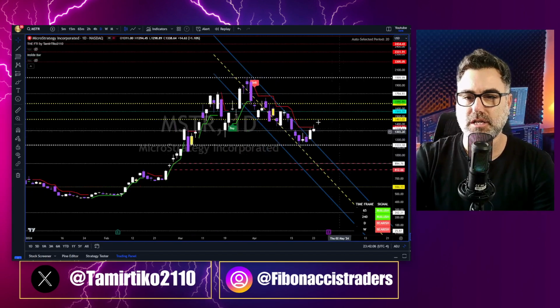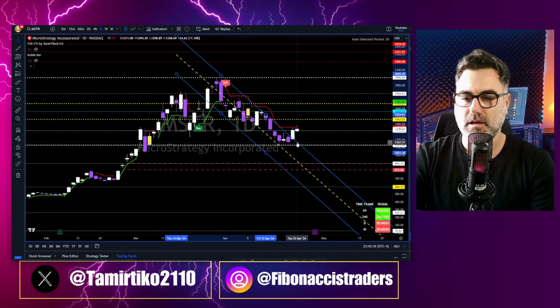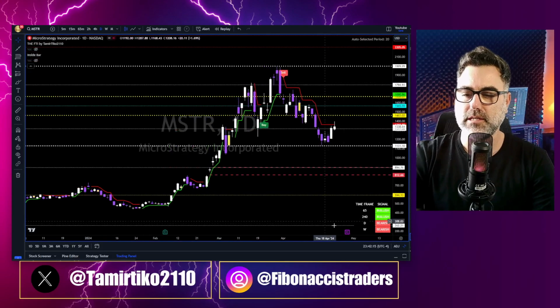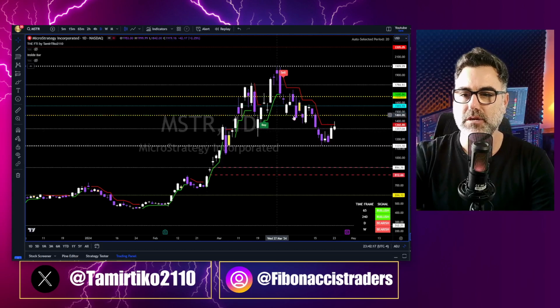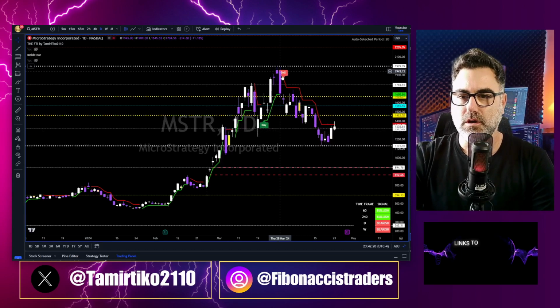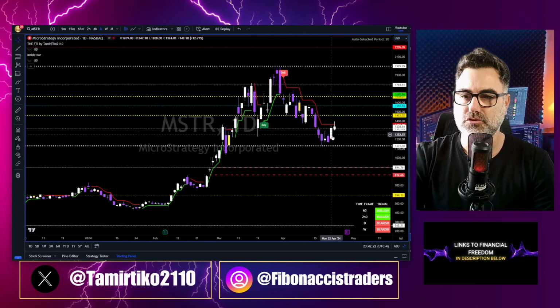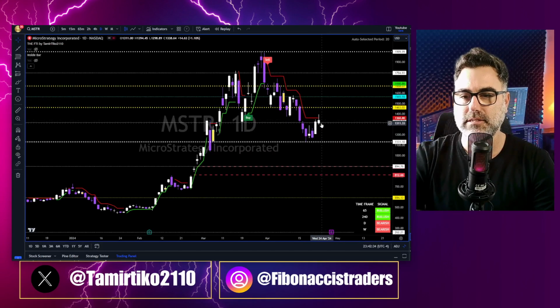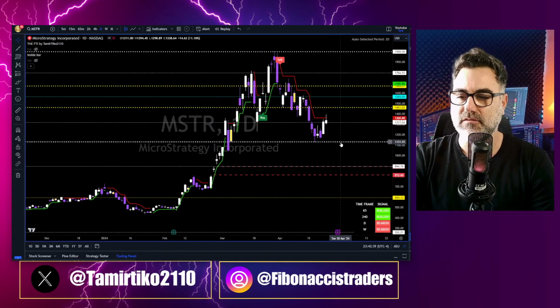MSTR, MicroStrategy, broke above this downtrend channel. Now we can clean the chart a little bit, but we are still bearish on the daily, bearish on the weekly. Why? Because on the weekly we are still inside this downtrend and we are below the daily yellow zone, and we close the day with a doji. Now the 1315 needs to hold the support, otherwise this doji will signal back to the downside, back to 1130.